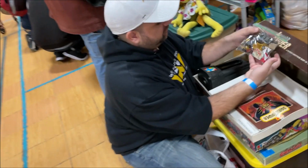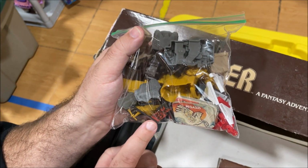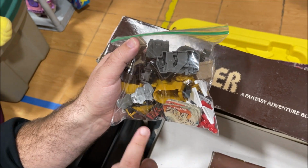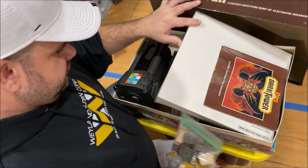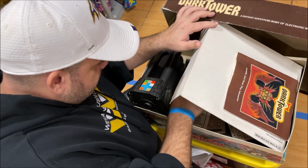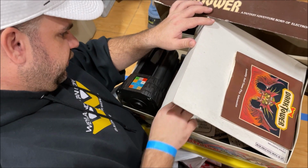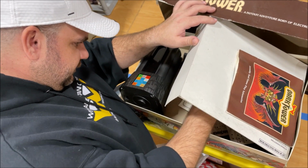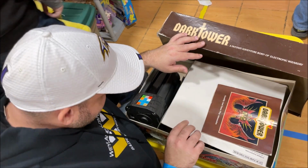So, just looking quick, that's the flag that goes on top of the tower. We didn't even have that because we busted it off like the first time we played it. So this is definitely very complete. What's he say? Was it missing anything? It's just missing a score sheet, which you can print out.